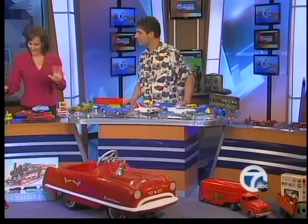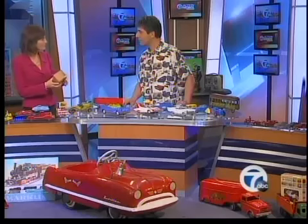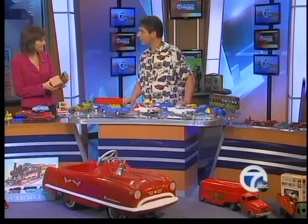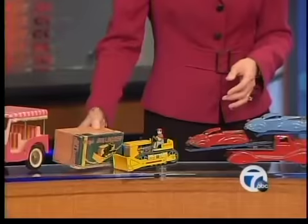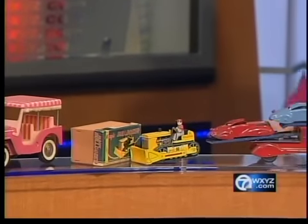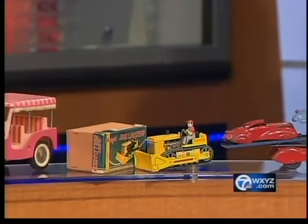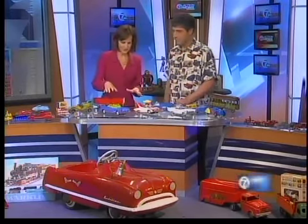We've got a bulldozer here, and I just want to make reference to the fact that this comes with a box, which is often what brings value to these things, isn't it? Boxes are extremely fragile, especially the ones that they manufactured from Japan. They're so thin. Generally, they were opened and thrown away. Incredible.